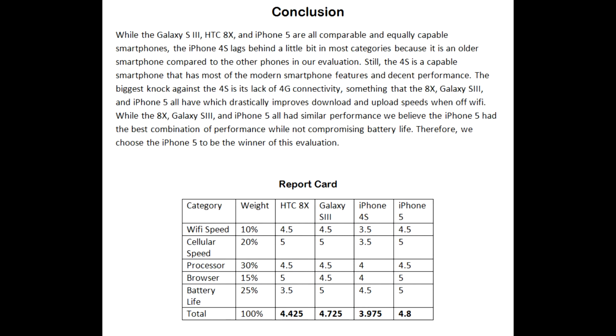While the 8X, Galaxy S3, and iPhone 5 all had similar performance, we believe the iPhone 5 had the best combination of performance while not compromising battery life. Therefore, we choose the iPhone 5 to be the winner in this evaluation.